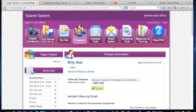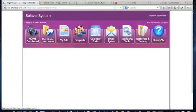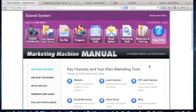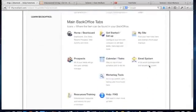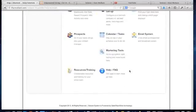Now, if you get in here and you ever have any questions, I encourage you, go right over here. Questions about setting it up, questions about something going wrong, you may not have done something right, and you don't know what to do, go in here, click Help, FAQ, and you can look at the FAQs, and you'll see there's a lot of stuff in here that you can tap into, resources.